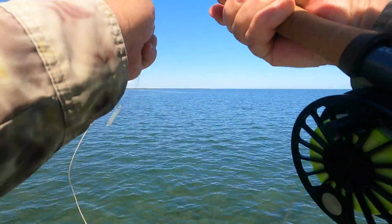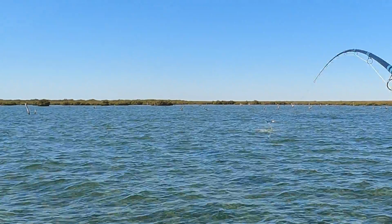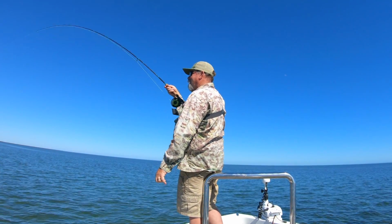I'm on, and in the blink of an eye, back onto the reel, although not before a knot forms in the loose fly line that's ripping up off the deck. Whoops.